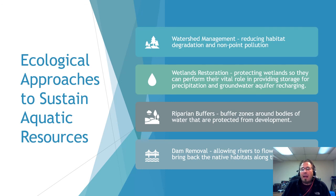So, dam removal, at least the ones that can be removed, and a lot of them have been around the country, play a huge role in maintaining these aquatic resources, things like rivers and all the critters and plants that live around them.